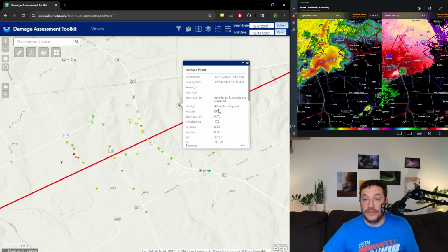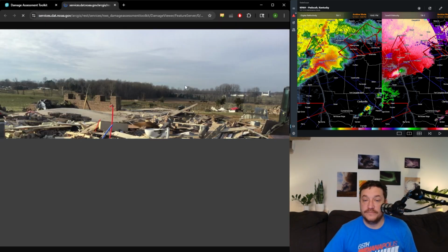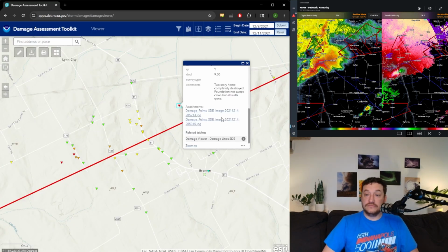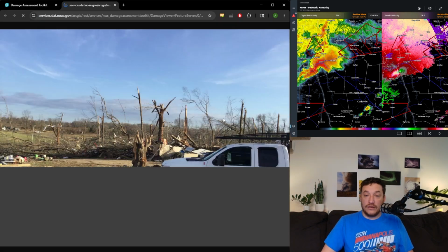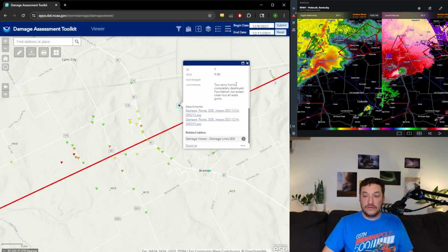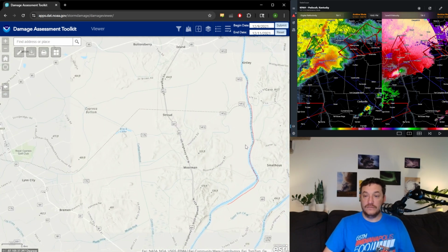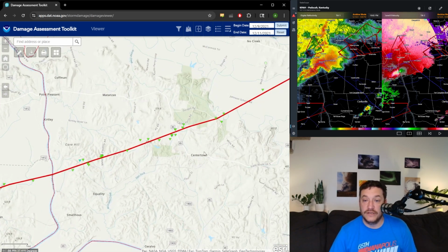Some more EF4 damage. All walls collapsed. You can see everything's gone. It's still laying on the slab. It's not clean. Continuing at that relatively strong.